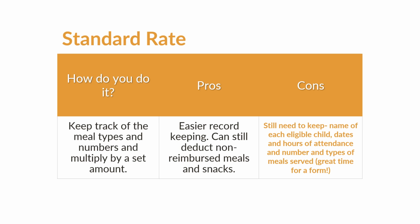Only family care providers can use a standard rate. This is a lot easier to keep track of. You will use the Child and Adult Care Food Program rates. This is whether you participate or not. Now, how do you do it? You keep track of the meal types and the numbers and multiply by a set amount. The pros? Easier record keeping. You can still deduct non-reimbursed meals and snacks. The cons? You will still need to keep the name of each eligible child, the dates and hours of attendance, and the number and types of meals served, which is a great time to create a form.